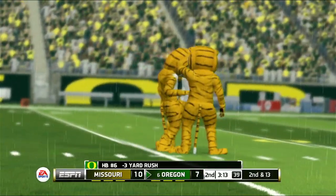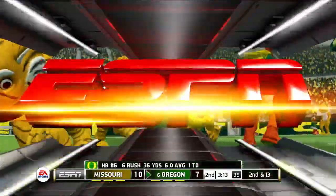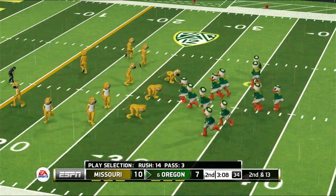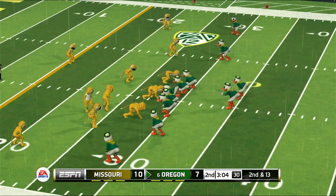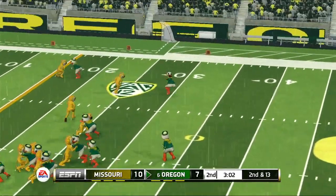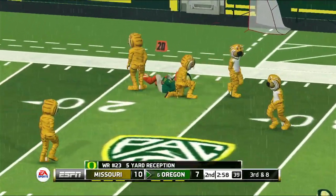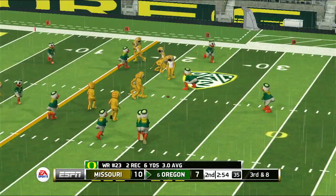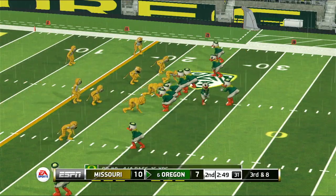This offense wants to go back to some more straightforward between the tackles running. They want to win this thing in the trenches. We're at play number 9 of this current drive. Mike 8. And he's tackled in the open field. With the reception, number 8 on the tackle at the 23-yard line. That'll bring up 3rd and 8.